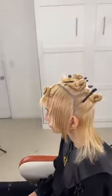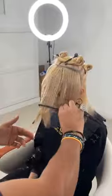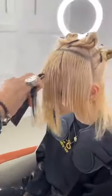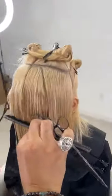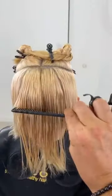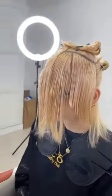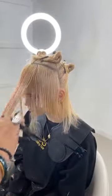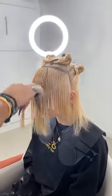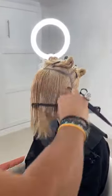Let's have a look at the fringe. So her fringe is longer, as you can see, than the sides, and we said we're going to go around this length with the fringe. So we want it to be shorter, but not so short that it's above the eyebrows. We want it to be a lot softer. Now, what I don't want to do here is just pick up the hair and cut it horizontally. I want to layer the fringe in so it's not so thick. Okay, and you'll see what I mean as I begin to cut this through.